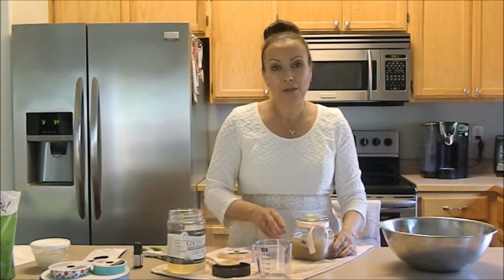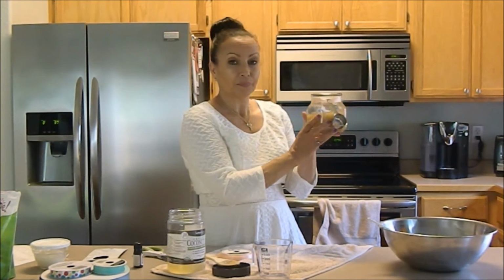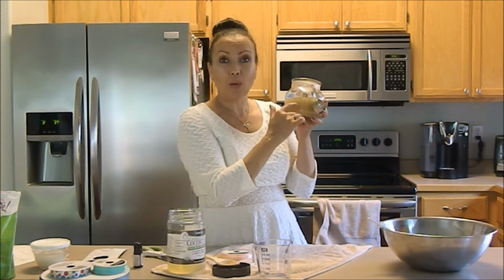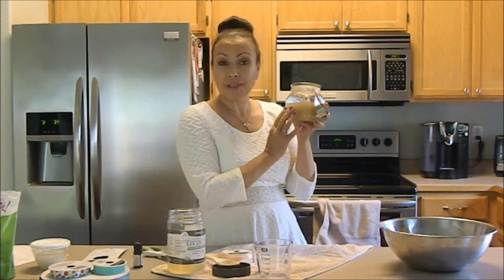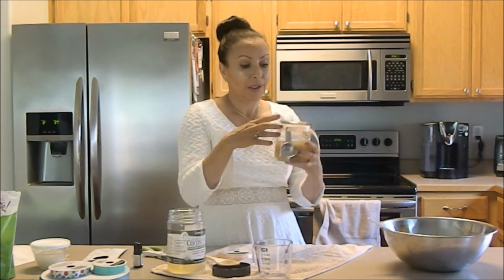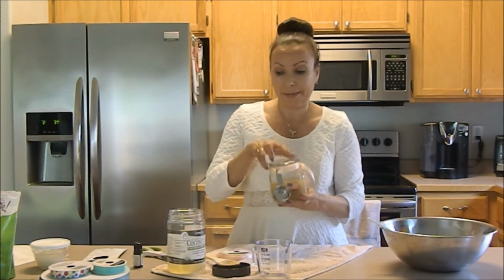Also, I go to my computer and make labels, and I put the label in the back, and it says exactly how it was made, so that if that person likes it and wants to make it, they can make it on their own. So that's how I make my coconut oil sugar scrub for my body.